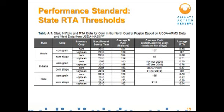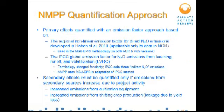This is just a quick snapshot of the table we have in Appendix A of the protocol, of what those RTA thresholds look like. We included for reference what the average N rate is in each of those states, what the average yield is, and the average RTA. You'll note that corn grain and corn silage have different RTAs, as well as depending on what the crop was the previous year. So yeah, moving right along.